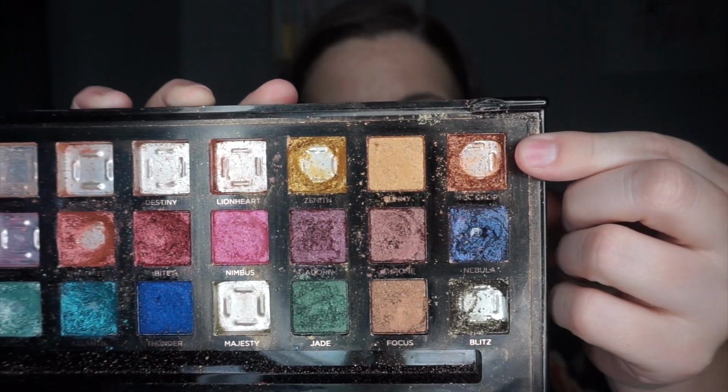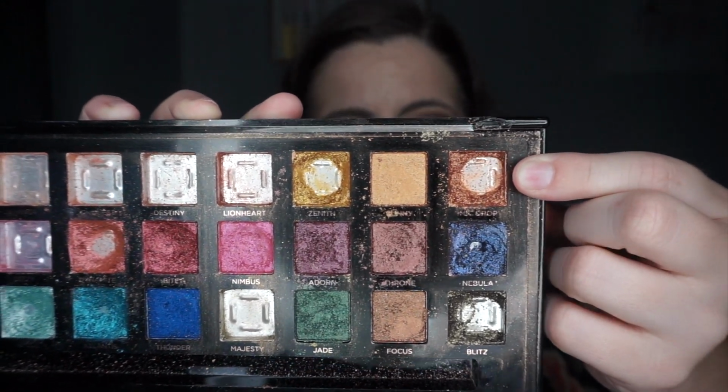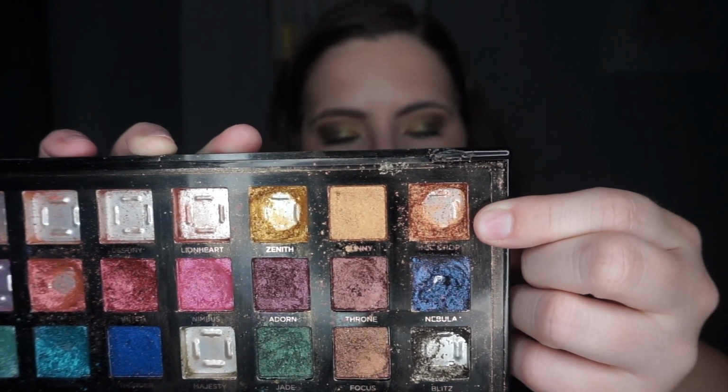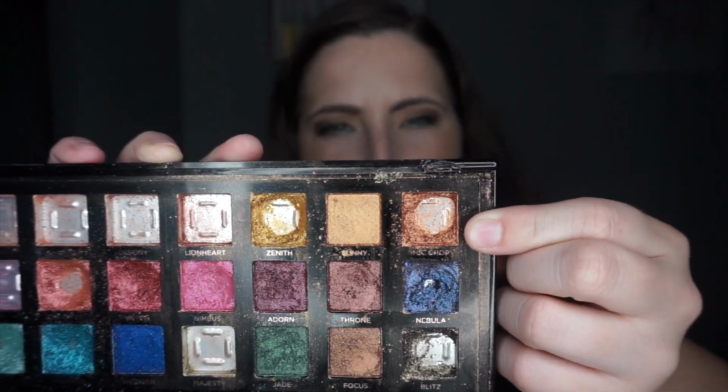And then my goal was to finish the shade in Mic Drop right here, and I actually did not, unfortunately. I did use this shade a lot this month, but I just made too high of a goal to finish it, especially for the amount of makeup that I have been wearing lately.